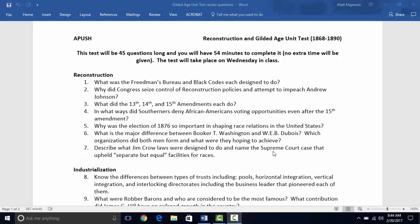That was Washington. It was known as accommodation. It was provided at a very famous speech called the Atlanta Compromise speech. He was ridiculed by many for kind of giving in too much to whites and allowing themselves to be separated. His attitude was education and employment are the key, and they will help us to achieve social equality down the road.